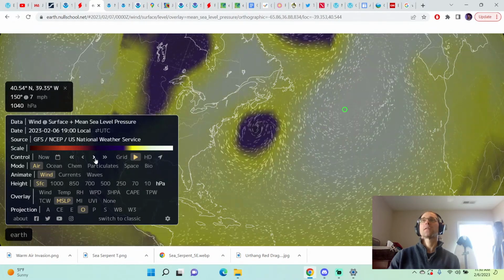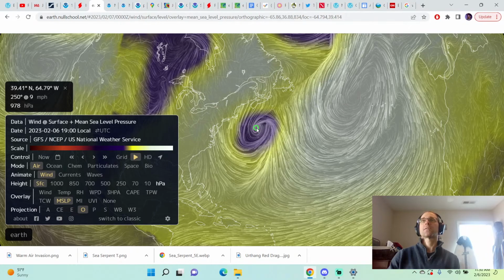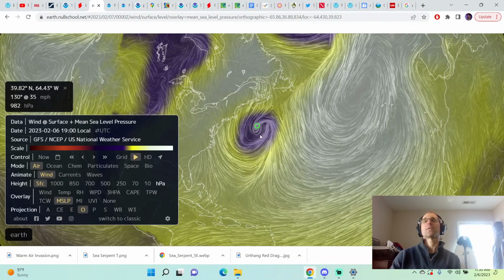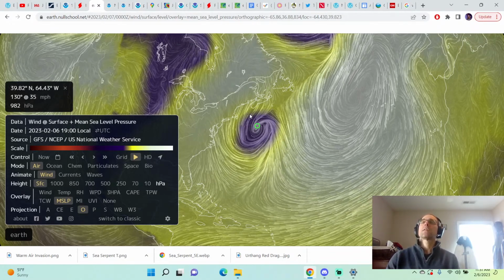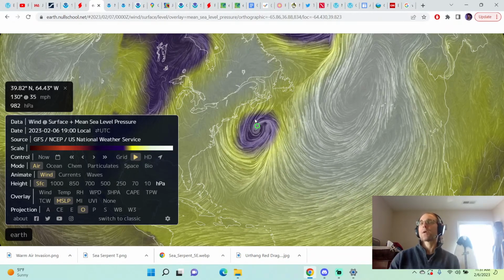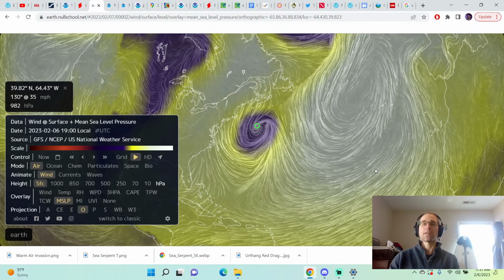It doesn't look like it's going to get too much stronger than 9. Yeah, a little bit. So it's going to continue to intensify a little bit as it heads on off the US East Coast. But the main feature of this system, at least for the US East Coast, is going to be its ability to generate winds for the maritime region and waves. And we're going to get into that a little bit later.